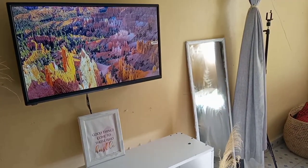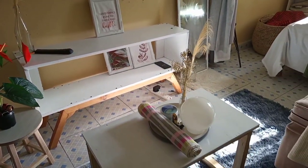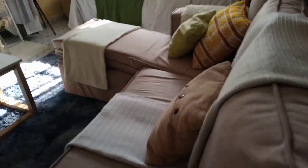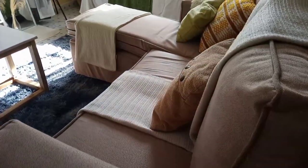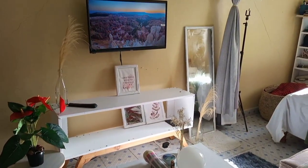That's point one. The next point is the choice of furniture. When I talk about the choice of furniture, I talk about the shelves, your seats, your bed. This is where we talk about storage. So make sure that if you're living in a small space, or even in a one bedroom and your bedroom is quite small, you include shelves.